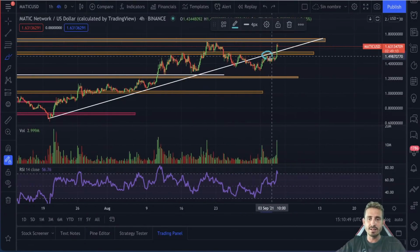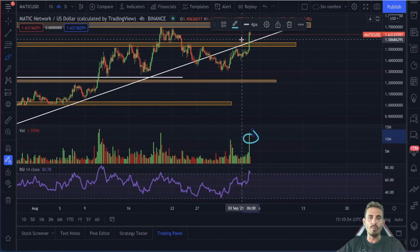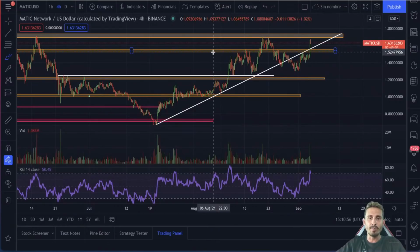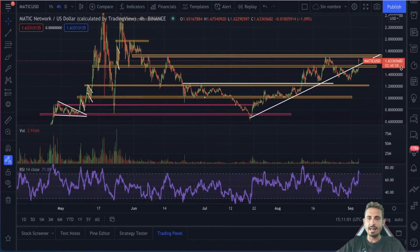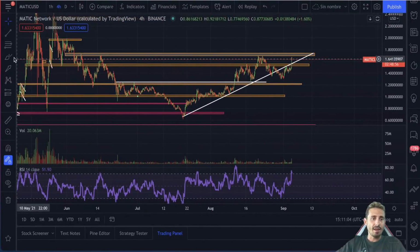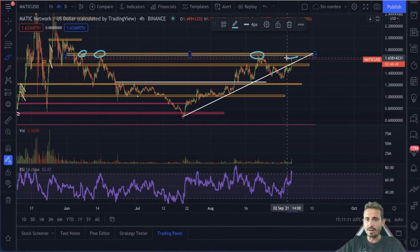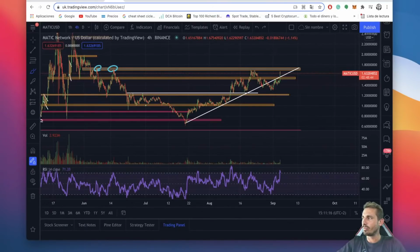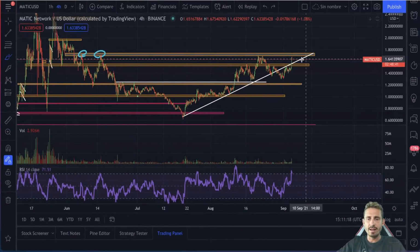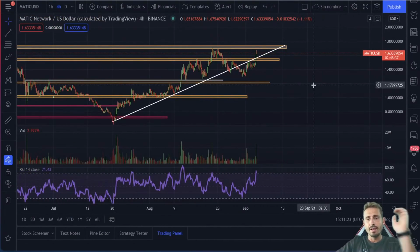We retested the resistance. What happened? Suddenly we've had a major breakout with volume. We're back into the trend. We're back above this resistance zone, which is the $1.55, and it is looking extremely bullish, guys. I think Matic will be breaking $1.70, which is the next major resistance zone. We've retested it here 3 times. Now we are going to retest it a 4th time, okay? So I do see this one breaking the $1.70 in a matter of a few days potentially.